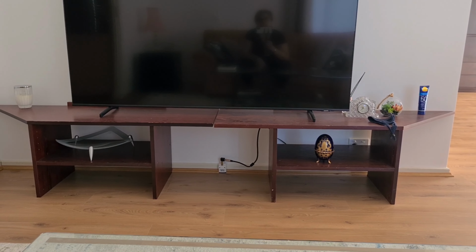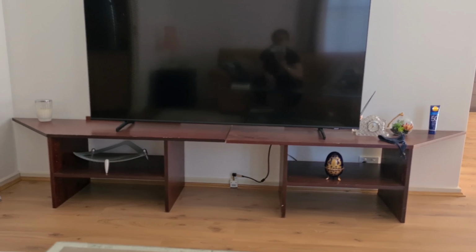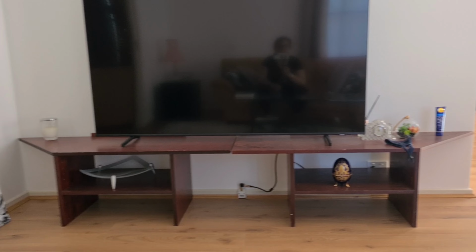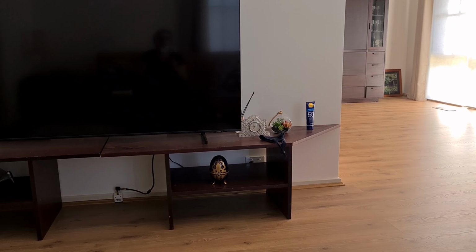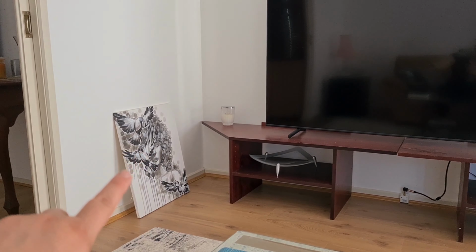Or, yeah, something like that. She thinks maybe put that marble effect contact paper on top, but I don't want it to look, you know, chintzy. So anyway, that's that. There's a very, very old antique little clock there and other stuff. And that's the picture that Jackie made for me for Christmas that I shared with you.